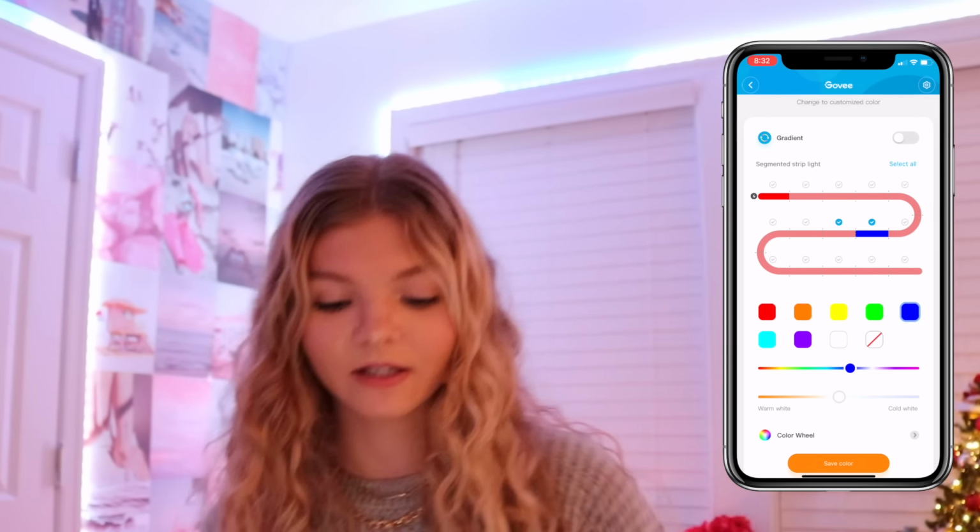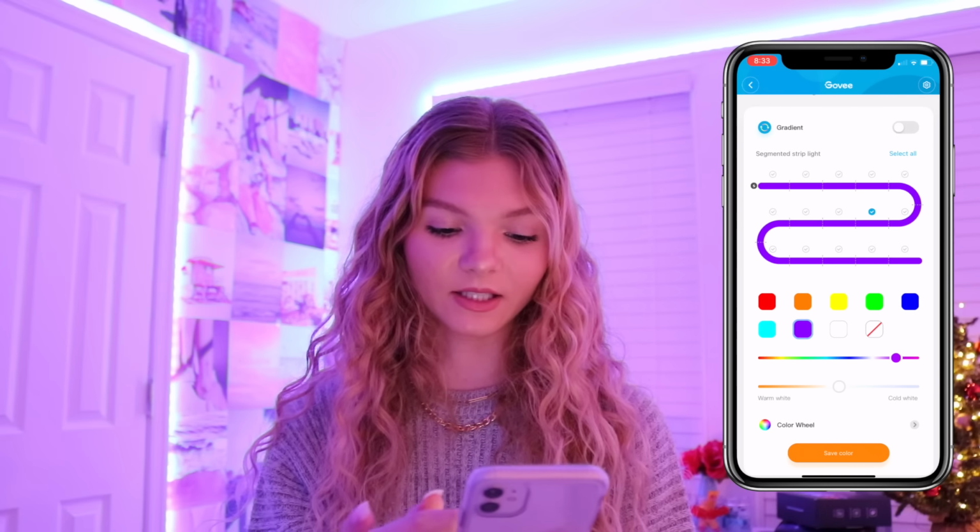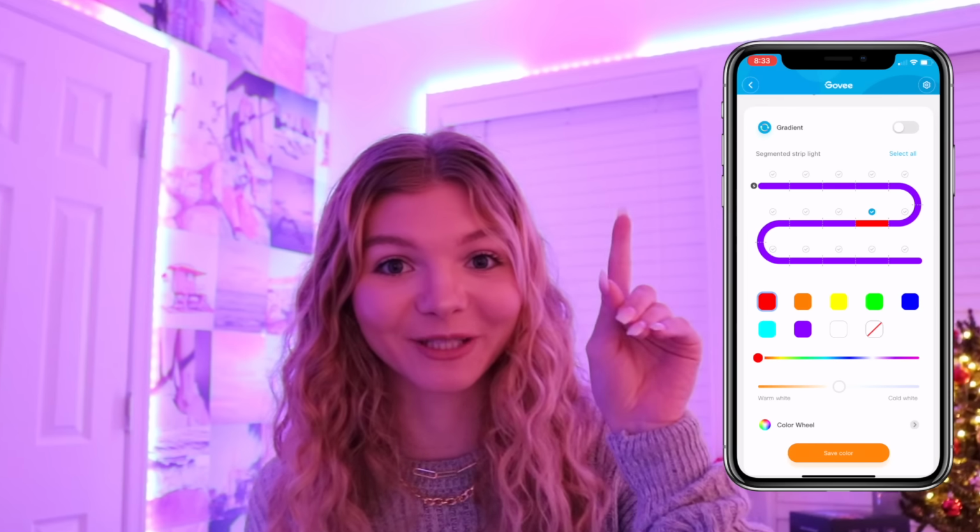This also mimics on the other strip here. So these are the same exact colors and they stay the same. Like here, let me do a red and purple. Yeah, you can totally see that so much better.